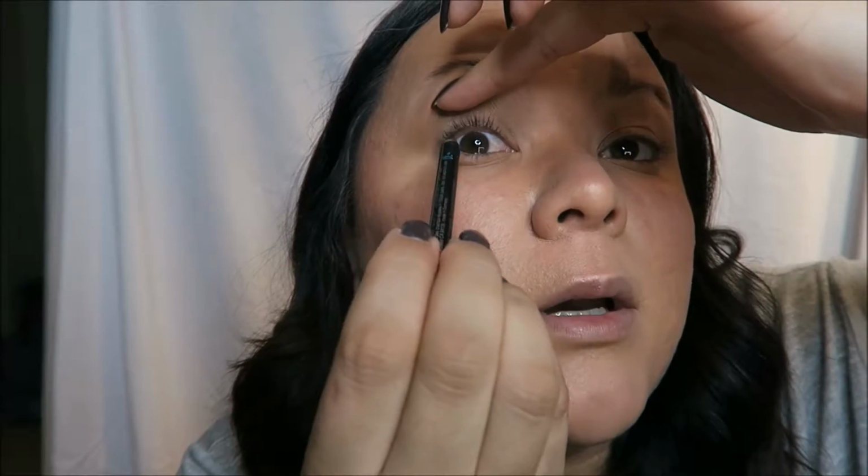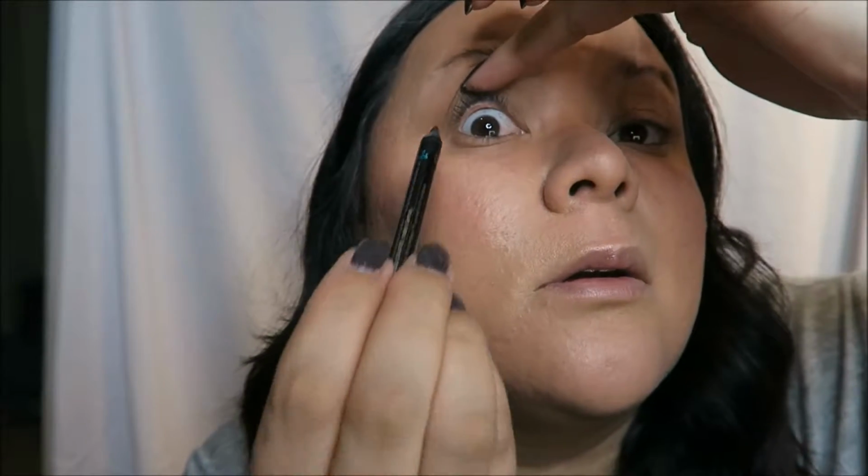Limelight does not have a black liner in pencil form. They have a liquid liner that's like a marker pen, but I'm just not sure that that can be used in the waterline. I'm gonna have to check on that, and then if so, I'll start using that. But also, I'm out of my liner. I wore that out over the holidays, so I need to get a new one. So you want to line underneath your lashes, in that strip right there, top and bottom.